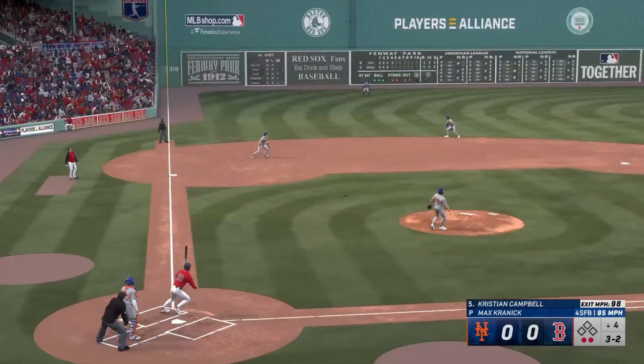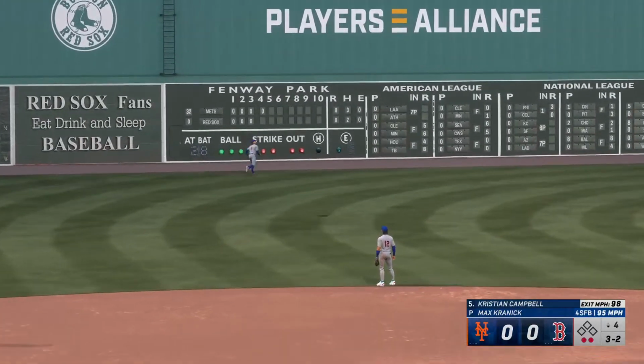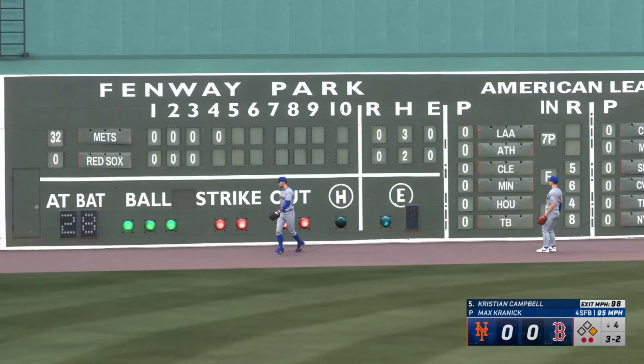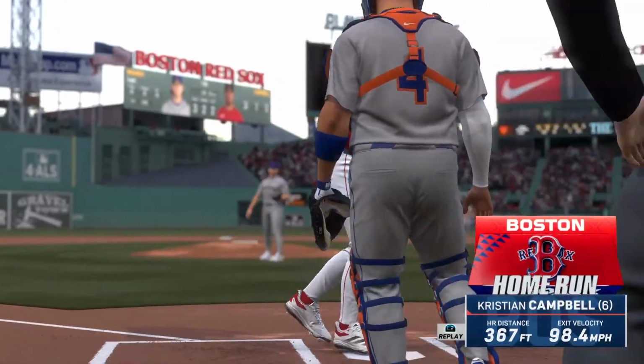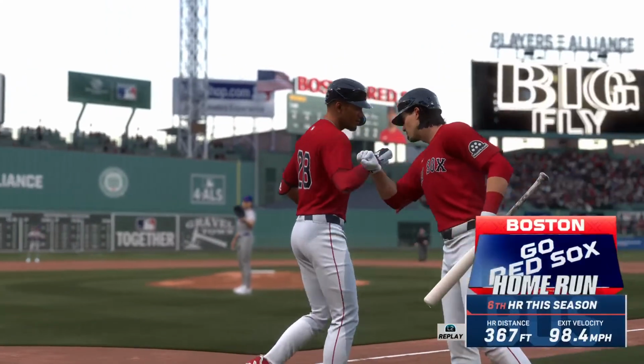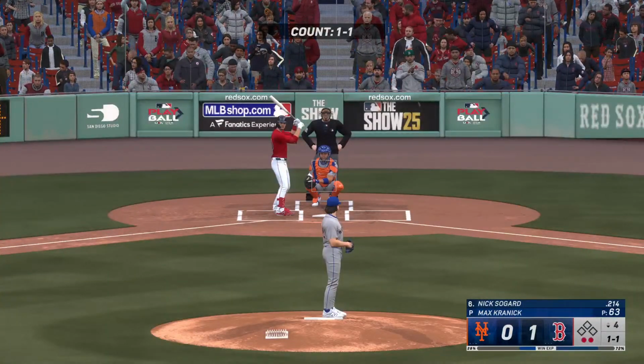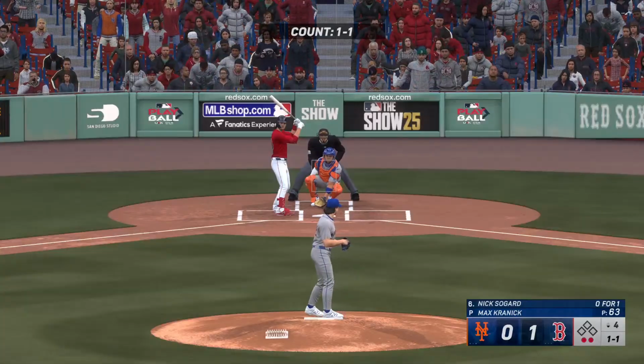That one is blasted left field towards the monster, into the monster seats and gone. He circles the bases, and they grab the lead. It's 1-0. So 2 away with nobody on. Nick Sogard up next for the Red Sox.